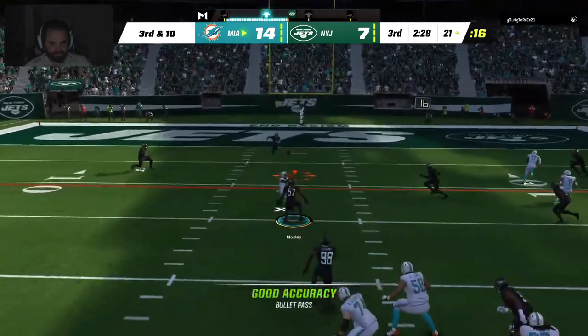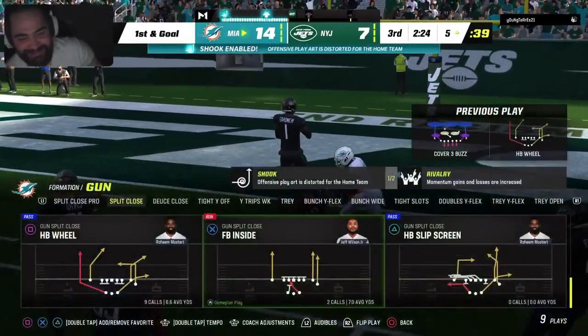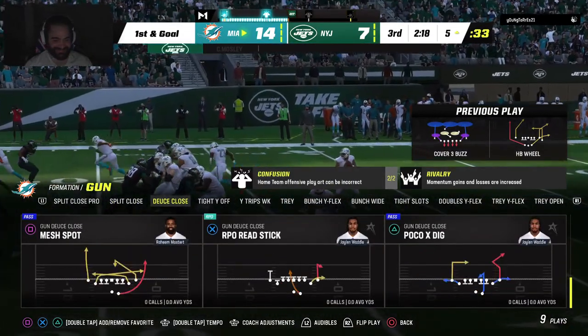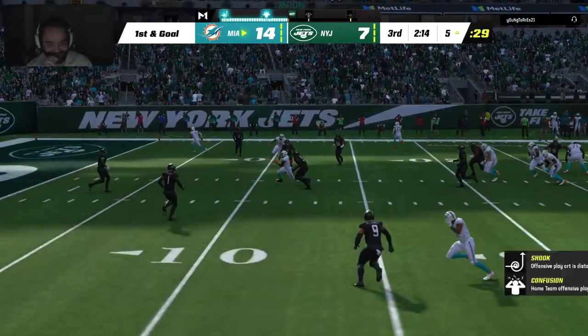Going to the air, Tagovailoa. Oh, it's tipped, but he still makes the adjustment. And able to get him down, but he does reach the five. He continues to deliver a first down here. He had four catches in the first half, and this one number five.